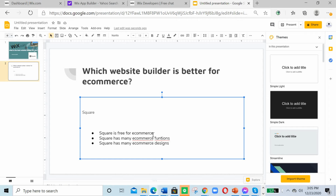For example, in Squarespace, you have to pay. And in Wix, you have to pay too, to do an e-commerce website. And in GoDaddy, you have to pay too. And in WordPress, you have to pay too. All of them. I mean, it is just crazy. Square is the only one that does it free. I don't get it.